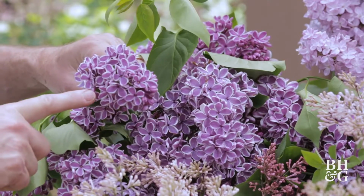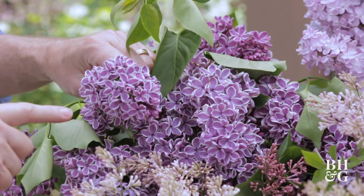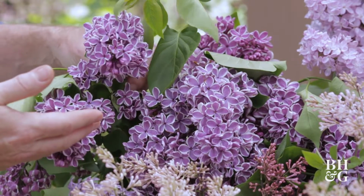Some lilacs are kind of a primrose yellow and also a peachy color. One of my other favorites is Sensation, which is this really great bicolor that has a purple flower edged in white. It was discovered by accident in the 1930s, and no one's really been able to replicate that bicolor effect as far as I know. It's a great one to look out for, and it's also quite fragrant.